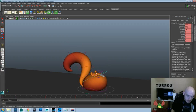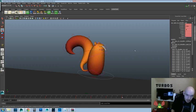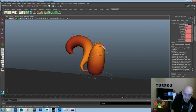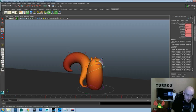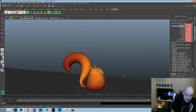Squash them down again. Actually, let's make sure that we're not doing anything we don't need to. We just got to translate Y, right? Zero that out because we don't want to key things that we don't want to by accident. Let's translate Y. And then 60. And we'll zero that out. And we'll zero that out again.